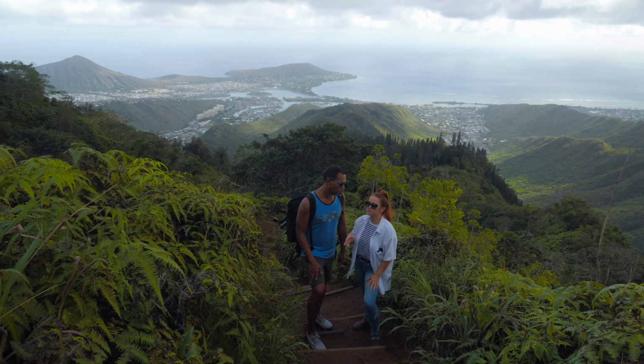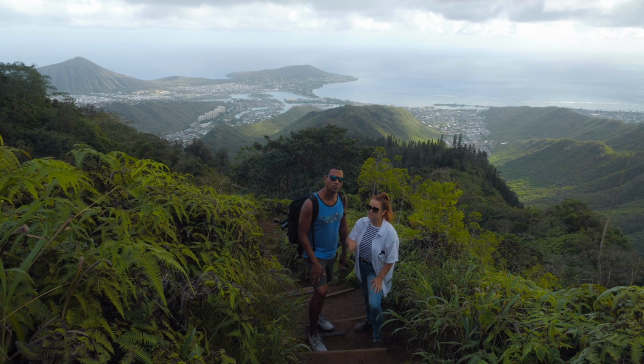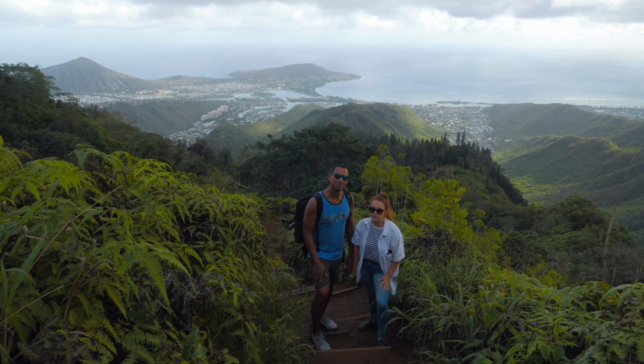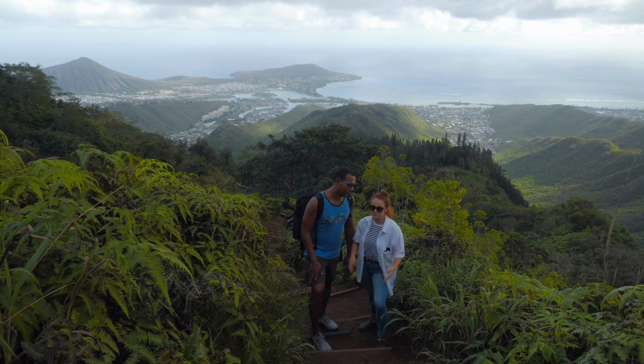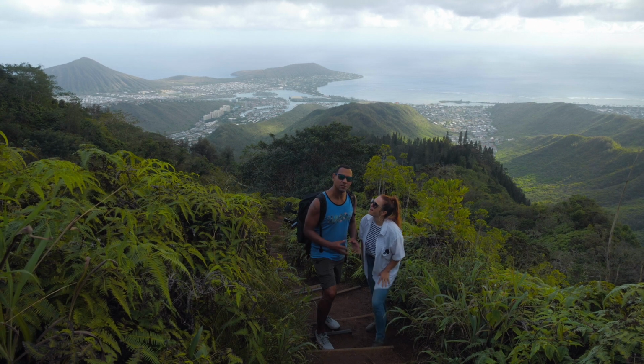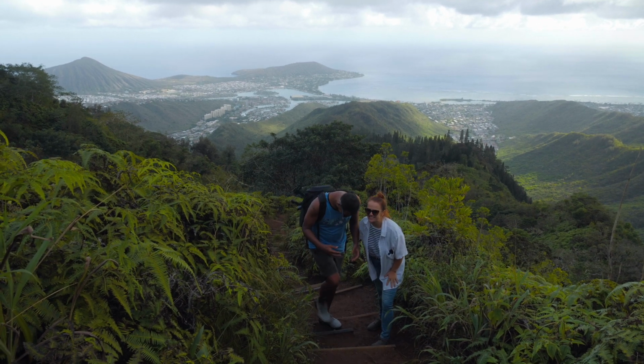If you are sensitive to mosquito bites, just bring spray, because our friend Katya did get bit before she actually sprayed herself. I think all the mosquitoes always are attracted to her anyway. I think she has sweet blood. She's a mosquito magnet.